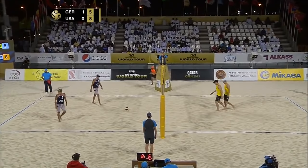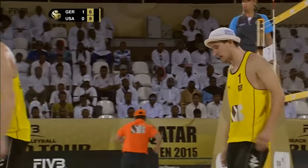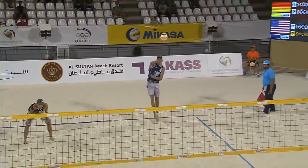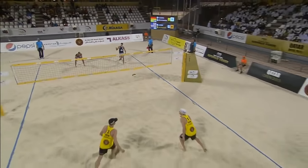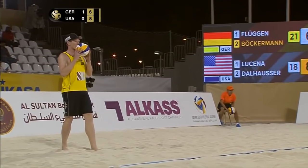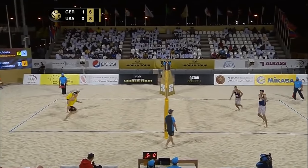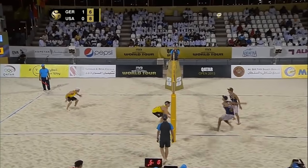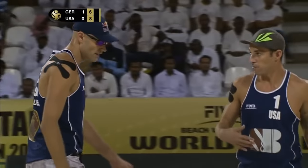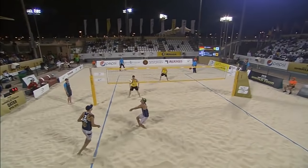And there's another one. Big play, followed by an error on serve. Bit of a break for the Germans as they get back within two. Dalhausser right into the net. Big relief for the Germans. They knew that the Americans were starting to put a run together. Back into the corner it goes from Dalhausser. Maybe he just likes to leave it late before coming to the party.